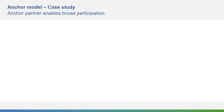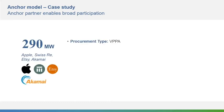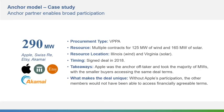Thanks, Elisa. And can you advance the slide? Great, thank you. So the first case study I'm going to talk about fits the anchor off-taker model. This was a deal done with Apple, Swiss Renewables, Etsy, and Akamai. For this deal, Apple acted as the anchor off-taker and they procured the majority of output from both projects. Because this group was so large, they procured from both a wind farm and a solar facility.